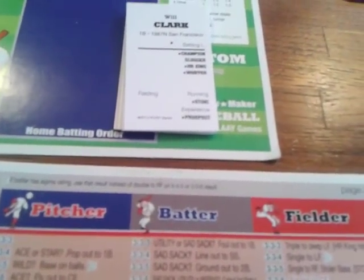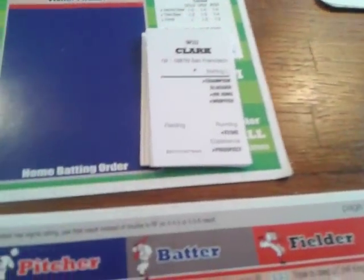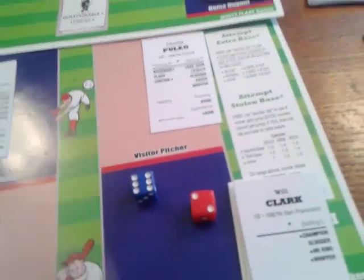Strikeout of Hubbard, and this time we're going to the right now chart since that was in blue. And Rafael Ramirez is stepping to the plate. He is a hot hitter because he got a single his last time up. And Jim Gott is a hot pitcher thanks to that strikeout. So hot batter against hot pitcher on the right now chart. And we get a 2-6. Hot pitcher. Yes, he is a hot pitcher. Overpowers batter with best pitch, strikeout.